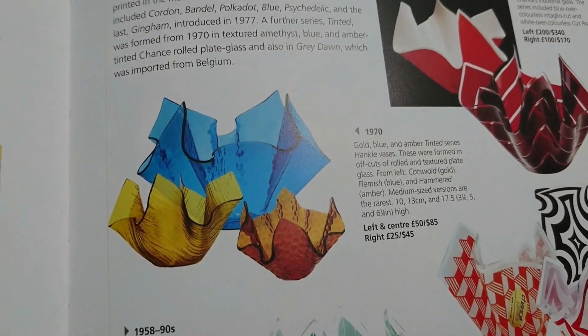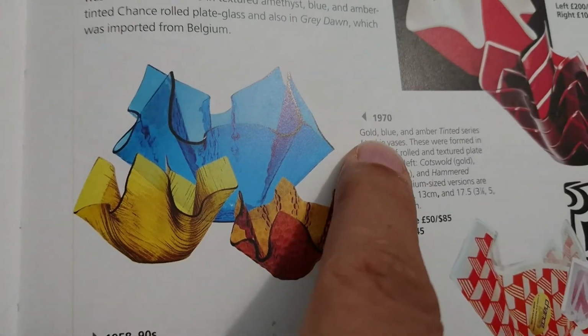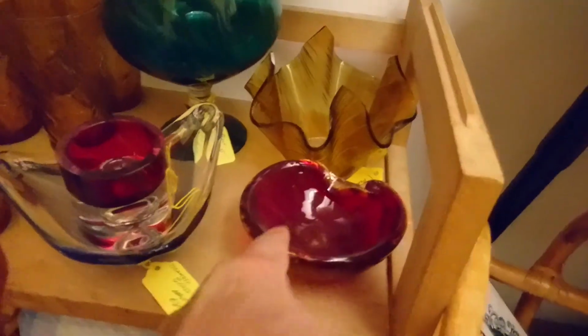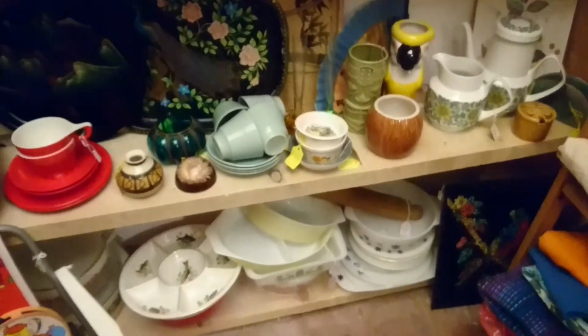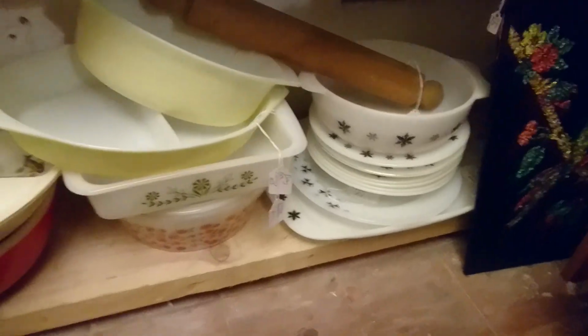The book I'm looking at is Miller's 20th Century Glass by Andy McConnell, and this is the exact hanky vase we were looking at just now, by Chance Brothers. 1970 is the date on it. I don't know who made this though, but I know who made that. Anything else here? Oh, look at all this Pyrex down the bottom. Piles of Pyrex. Oh, more there. It's a subject you just have to know, what each piece is worth today.